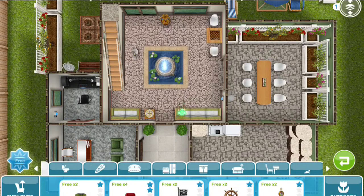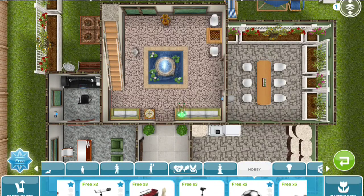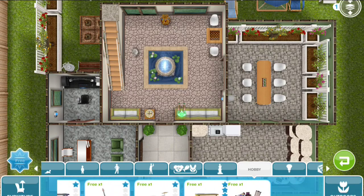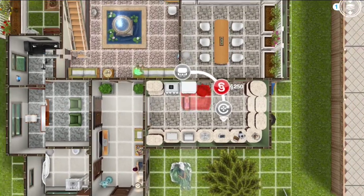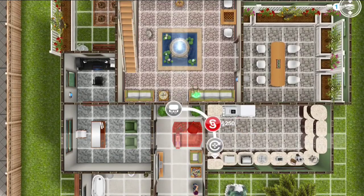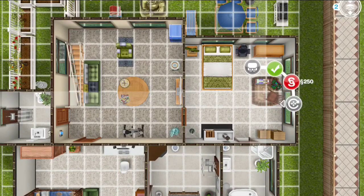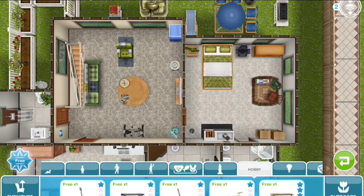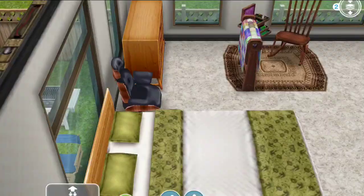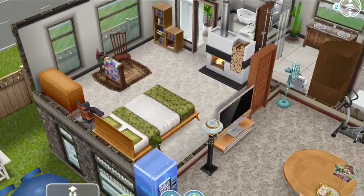And again, for anything from the Promotions R Us store, you get it in the inventory, and you have to go to the hobby section. And I have some stuff in here, but there is a quilting kit. I'm not sure where to put it quite yet. Let's see. Maybe upstairs somewhere. We'll just put it here in one of our Sims' bedrooms for now. That's what it looks like. Very cool.